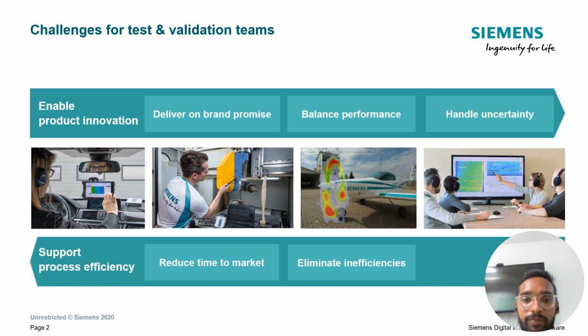So testing should be improving process efficiency in a context where testing teams often need to test more with fewer resources: fewer people, fewer physical prototypes, and less time. To remain competitive in the marketplace, manufacturers need to shorten their time to market while keeping cost and risk under control. Testing teams should get more insights from less testing.